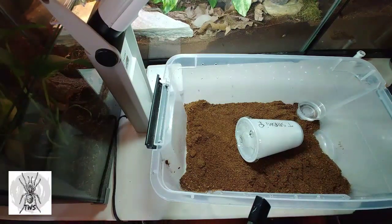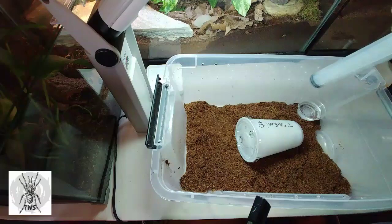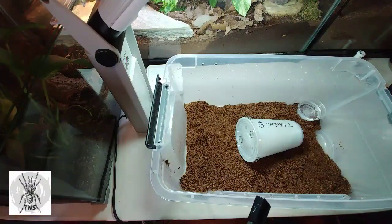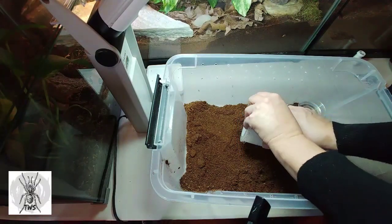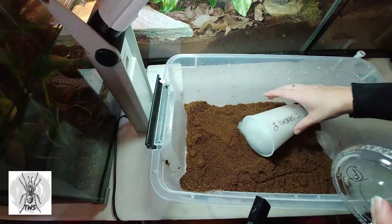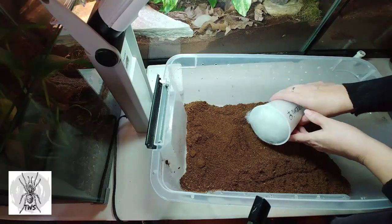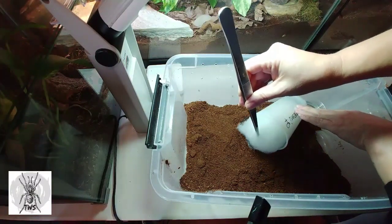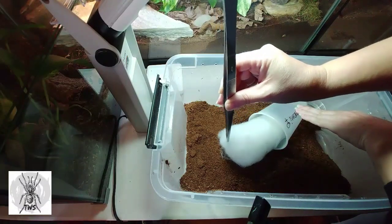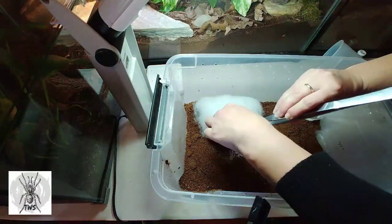This is a tarantula that needs lots of water all the time. One of the major things people do is let them get dehydrated and they die. Inside some paper.